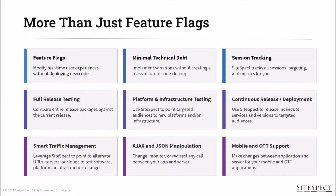As mentioned before, SiteSpect natively has the ability to turn individual features on and off for targeted audiences, or what is referred to as feature flagging or feature toggling. However, we go quite a bit beyond just feature flagging. With SiteSpect, technical debt is minimized because you can implement experience variations without creating a bunch of code and future code cleanup.